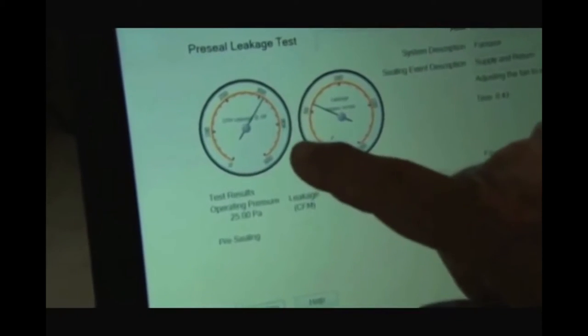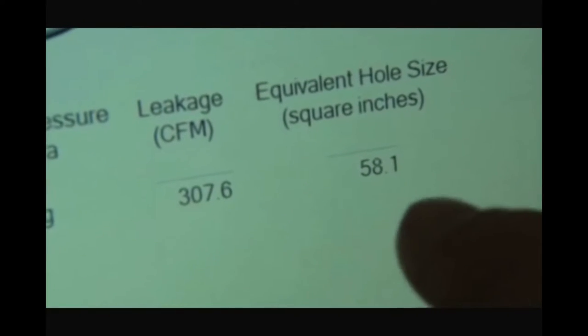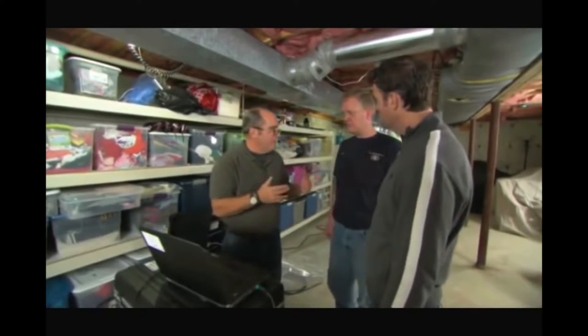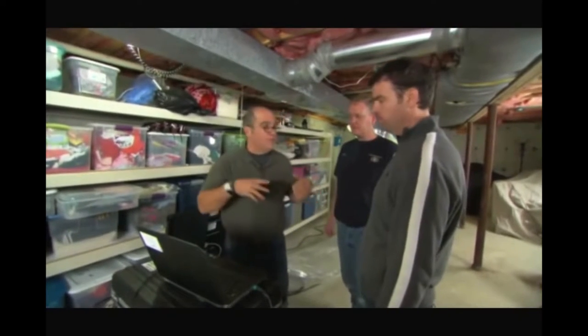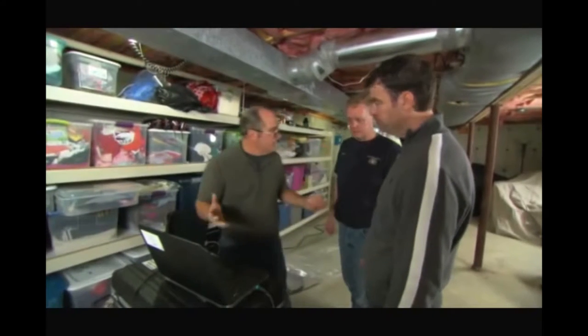We lost 307 CFM, cubic feet per minute, and that's equivalent to a hole in your ductwork of about 58 square inches. That's a big hole. Wow. So let's do the math. 307 CFM, this is a 4-ton system. That's just under 20%, right? Correct. So 20% is not coming back to be reheated. You're heating your neighbor's house. It's unbelievable. All right, so how do you seal the ducts?